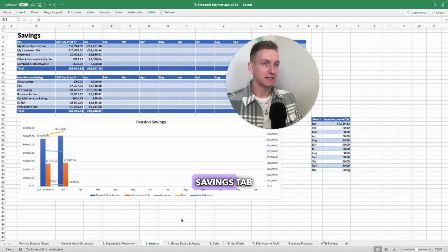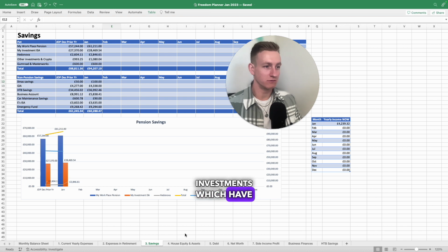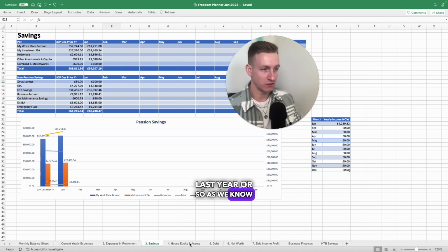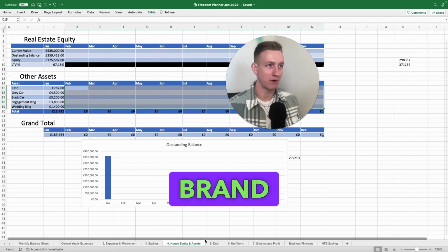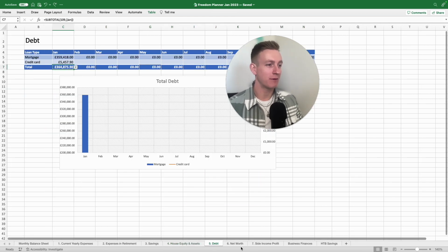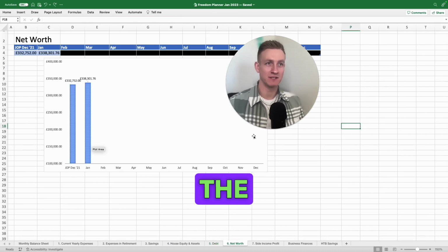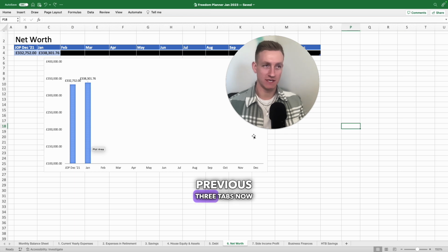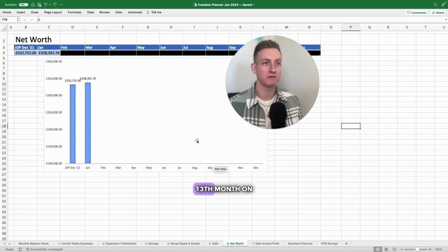The next tab is the savings tab, which we obviously use to track our savings and investments, which have been doing very well for the last year or so, as we know, because of the stock market, our house equity and assets. And again, we're starting from a brand new month, which is nice. So everything's nice and clean. Our debt tab, and also our net worth tab, which is automatically calculated based on the data from the previous 3 tabs. Now, again, for pretty much the 13th month on the trot, our net worth has grown, which is incredible to see.